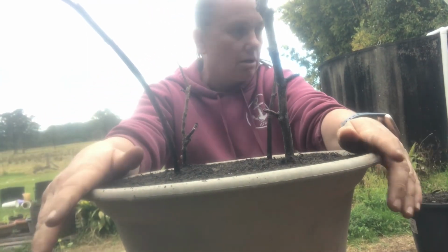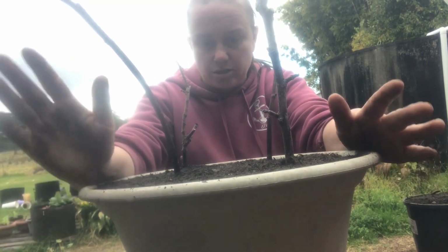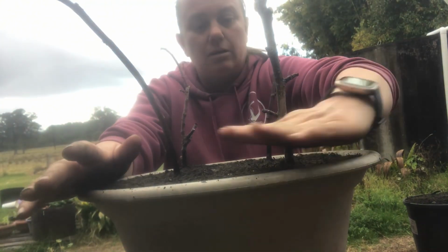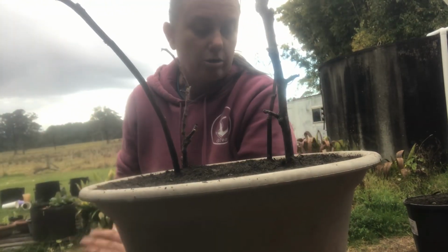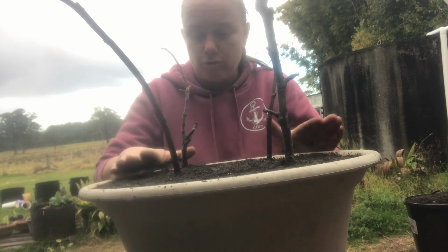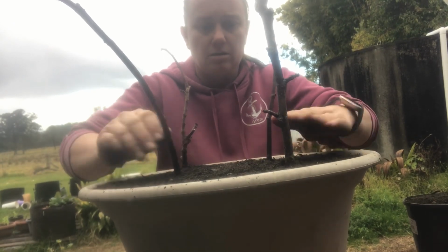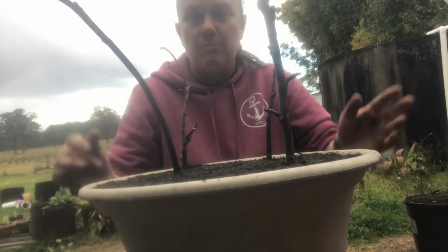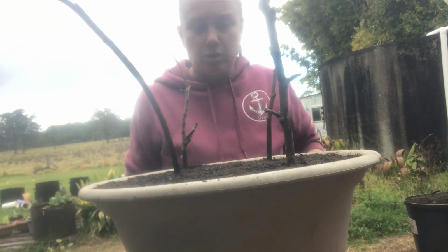If not, well, I think I have about 30 cuttings in total, so I'm not going to need 30 trees, but whatever I don't use, I'm going to take to my local share carts. I've got 3 around me, and I'm going to share them with other people so that we can all get the abundance of this fig tree that needed pruning back. So there's one pot.